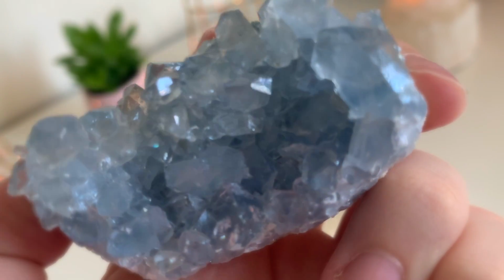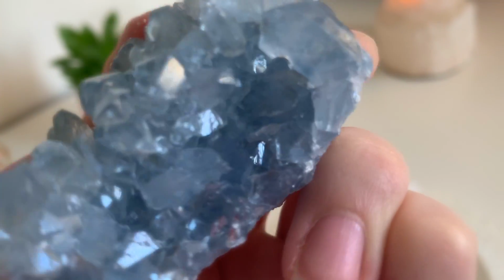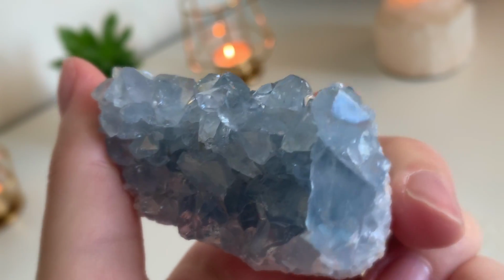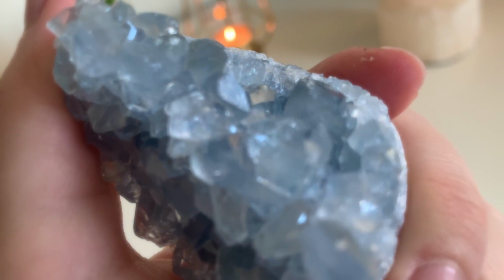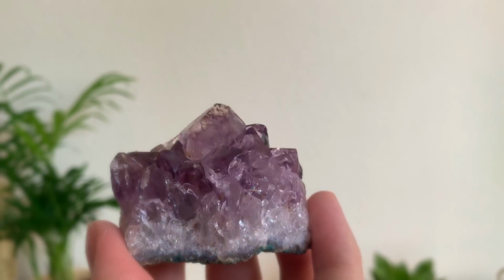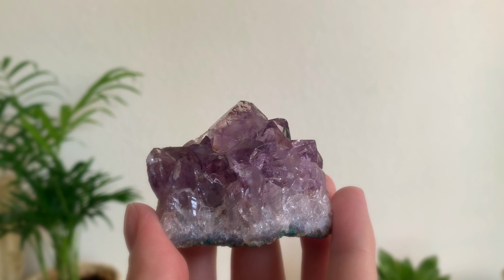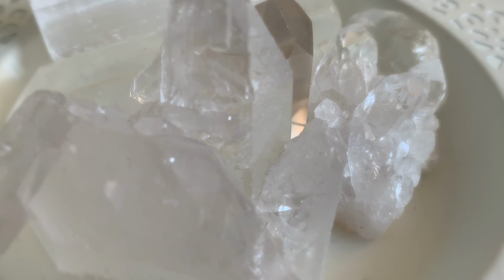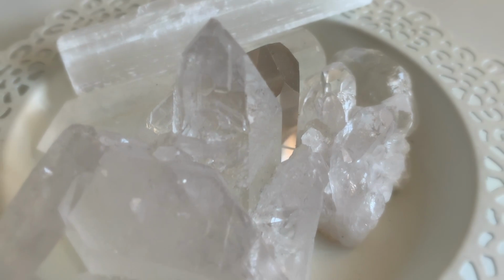Today I'm gonna show you all the rough crystals that I've got in my collection, and I eventually plan on doing another video where I show you all my tumbled stones, all my crystals and jewelry that I got. And if you love crystals as much as I do, I think you're gonna enjoy this video. So without further ado, let's jump right into it.